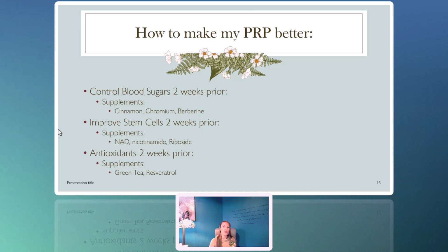Green tea, resveratrol, polyphenols through your berries. So tell them a cup of berries every single day. Blueberries, blackberries, strawberries, cherries, cranberries, currants, whatever. You need a cup of berries per day.